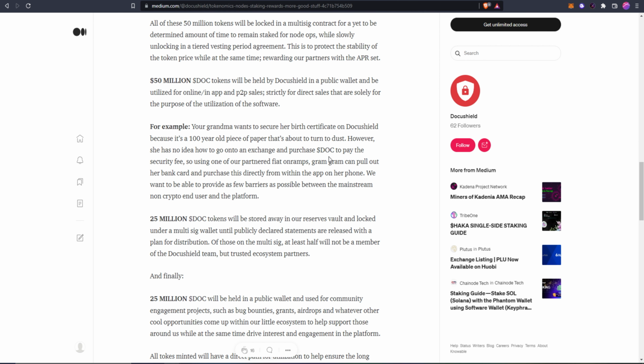So for example, your grandmother wants to secure her birth certificate on Docushield because it's a 100-year-old piece of paper that's about to turn to dust. However, she has no idea how to go onto an exchange and purchase DOC to pay for the security fee. So using one of our partnered fiat on-ramps, Gram can pull out her bank card and purchase this directly from within the app on her phone.